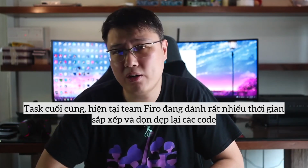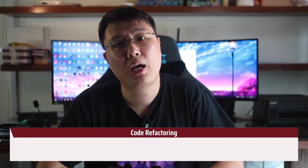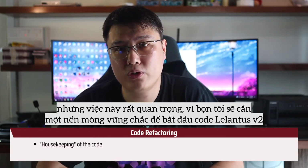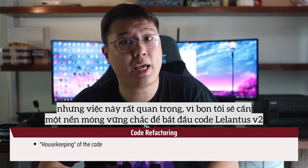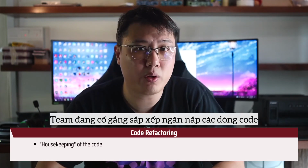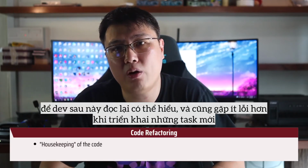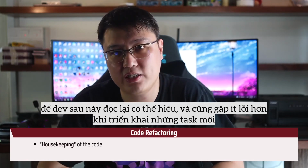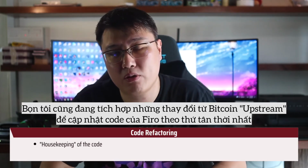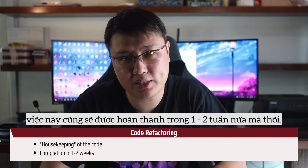The last thing that we've been working on is that we've been spending quite a lot of time doing code refactoring and cleanups, which sounds kind of like housekeeping, which it is, but it is really important to make sure that we have a clean base to work from, especially as we start to work on Lelantus version 2, and we want to make sure that the code is clean so that people can read it and fewer mistakes happen when we're deploying new technology. So we've also been incorporating some changes from Bitcoin upstream to make our code more up to date. That should be completed in the next 1 or 2 weeks as well.